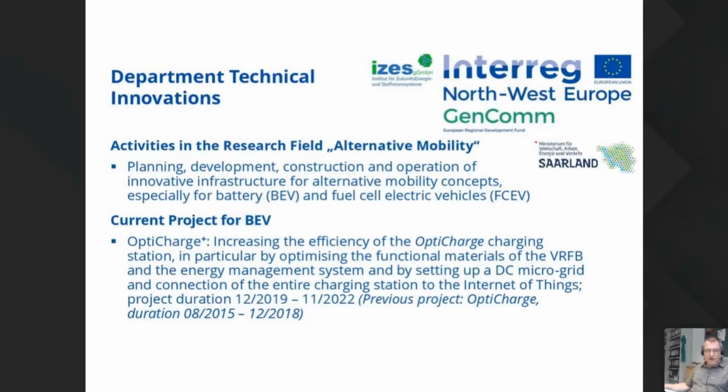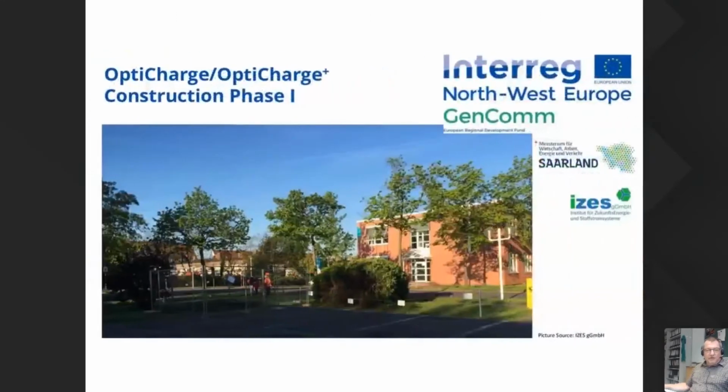We want to set up a DC microgrid for DC loading, and we want to connect the entire charging station to the Internet of Things. These are the points we have, and now I give you a slideshow or some pictures so that you know what we are talking about.